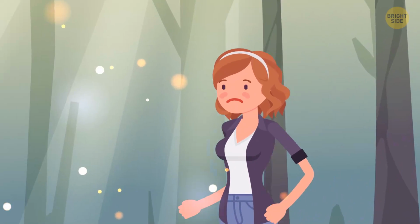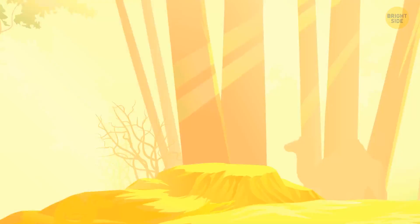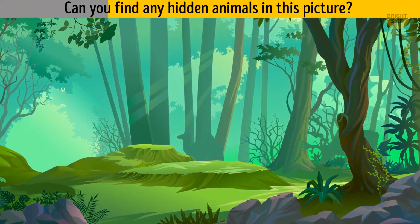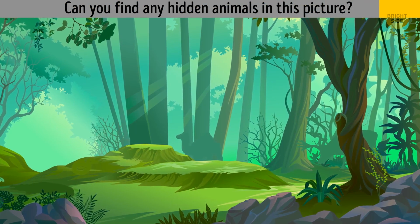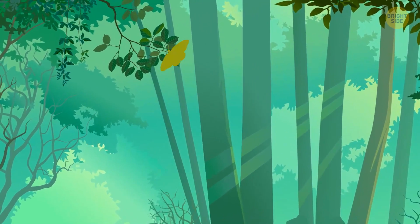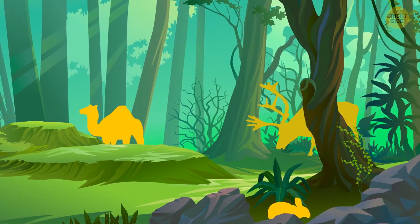Anna got hungry and went to the jungle to find some food. But she's not alone here. Can you find any hidden animals in this picture? There are 6 animals in the jungle. Here they are: a butterfly, an alligator, a rabbit, a camel, a snake, and a deer.